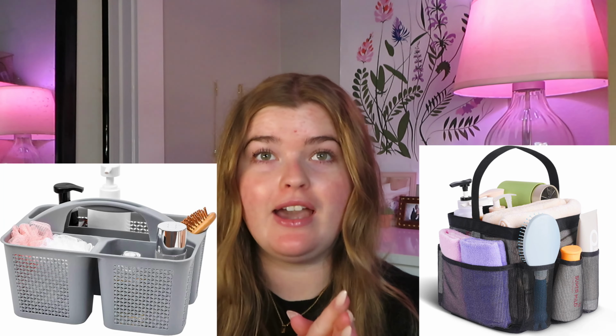Moving on to bathroom stuff and toiletries. Get a shower caddy. I would not splurge on this. I would get the cheapest one you can find. Something that you can easily just throw in the shower when you need to take your shower and you have all your products in front of you. You don't want to be carrying like 50 bottles with you to and from the shower every single time you need a shower. That is so inconvenient.